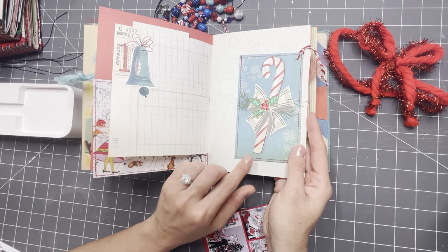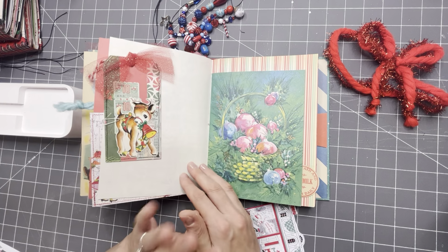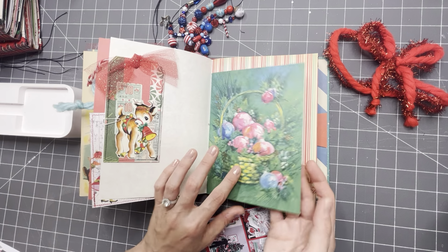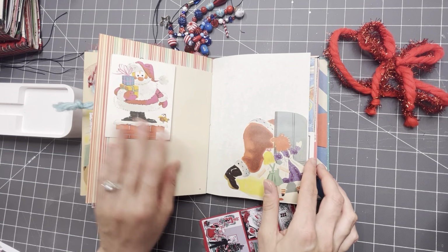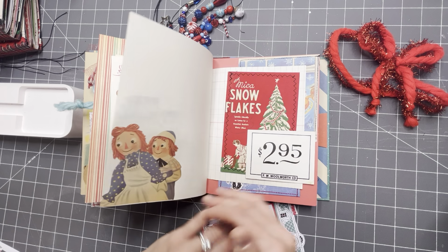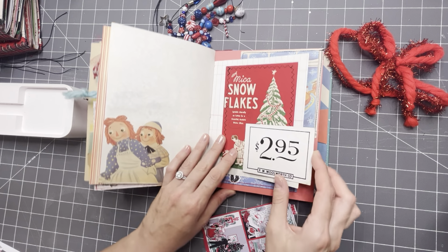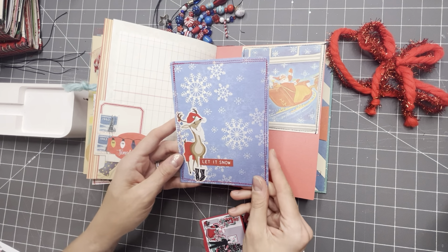This was a card from the paper line that I just embellished. A handmade tag, greeting card. This is a vintage greeting card. A little current note card, some image from the book on some parchment. I think this is parchment paper or resume paper. A vintage price ticket again. And another little journaling card.